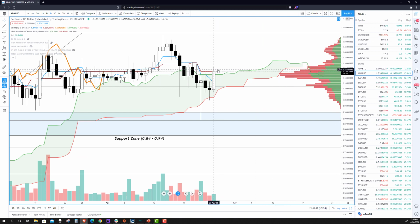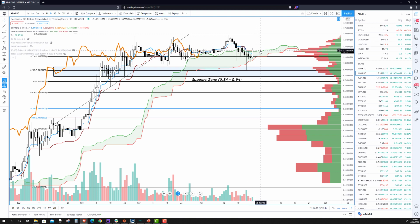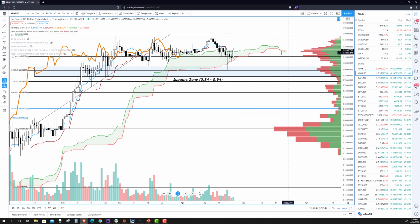Right inside here, look at all of the Ichimoku levels that are now clustered up. The Kijun-sen, the Tenkan-sen, Senkou Span A, and Senkou Span B. They are all within a pretty tight range to one another. That is a sign of imminent explosive movement. Do look ahead though. Future Span A is below future Span B. This is a warning sign that there could be some downside movement ahead.